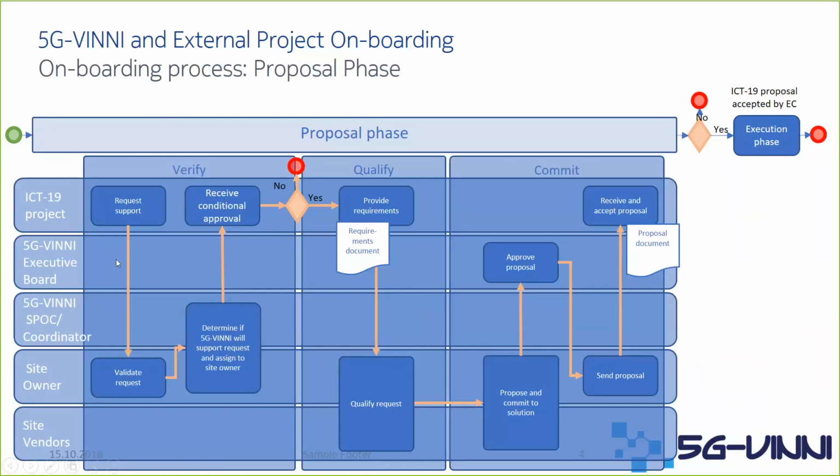So that's the overall process from your perspective, saying a little bit about what we do within 5G VINNI, how information is shared between the different site owners and the vendors within the sites. So the next point is to just briefly look at the documentation, the requirements document, and the proposal document.